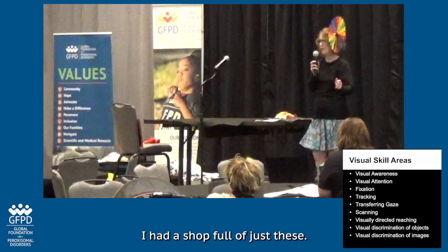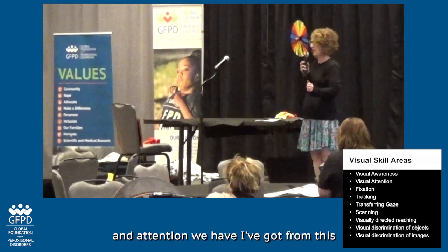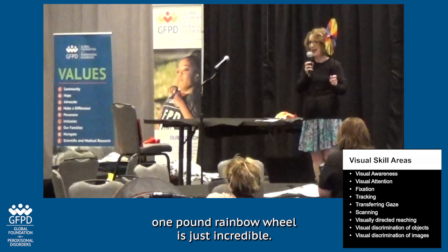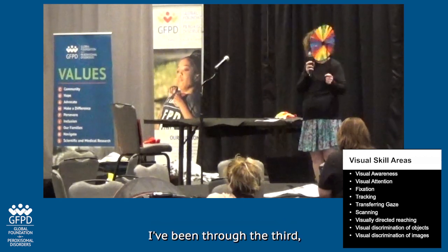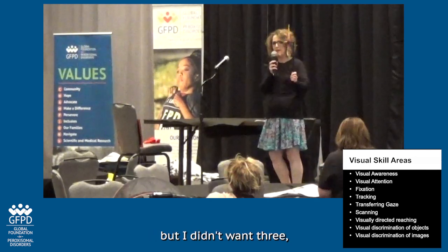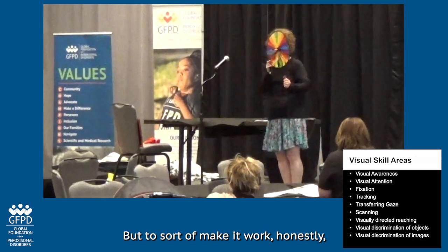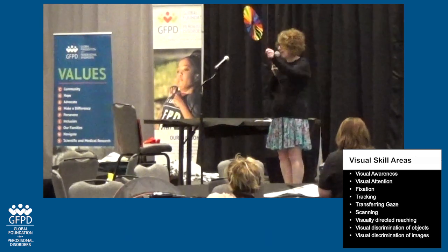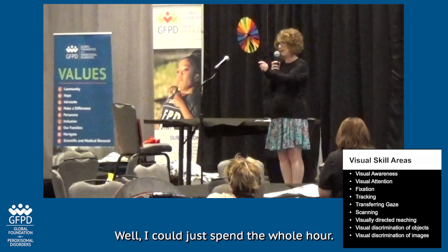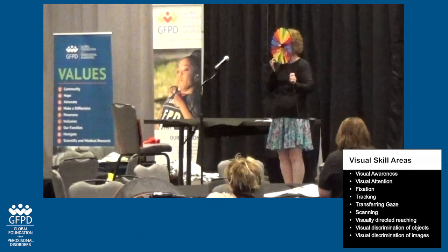I wish I had a shop full of just these. The amount of visual stimulation and attention that I've got from this 1 pound rainbow wheel is just incredible. This is the third one. I've had to doctor it slightly, because it comes with three, but I didn't want three, I just wanted the one, so I've had to make it work. Honestly, I went in the rooms where your children are before dinner, and they just love that wheel. I could just spend the whole hour going, whee, whee, whee, whee.